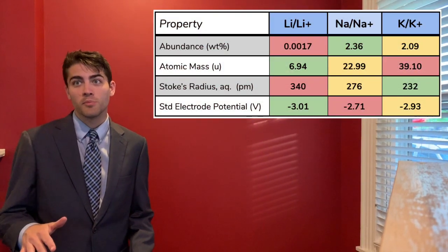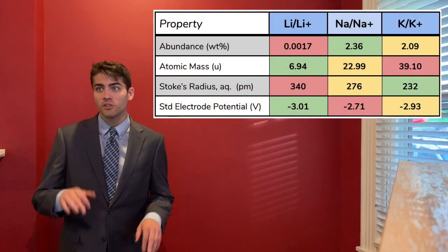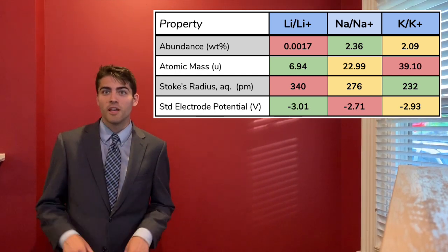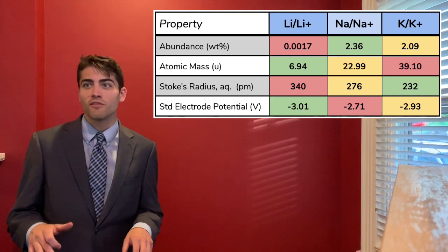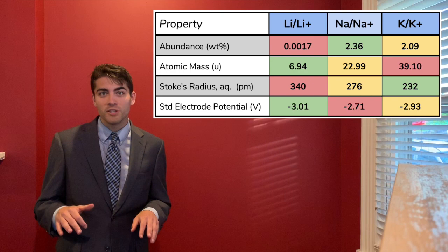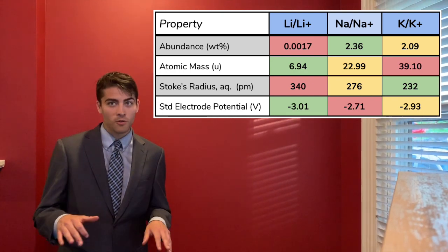Sure is, folks. Now, research shows that potassium can compete with lithium and sodium batteries. The charge size density of the potassium ion is smaller than that of lithium and sodium, meaning smaller solvation shells are formed by the electrolyte. Smaller shells means higher mobility, and higher mobility means more power for you and the folks at home. Back to you. Brilliant reporting.